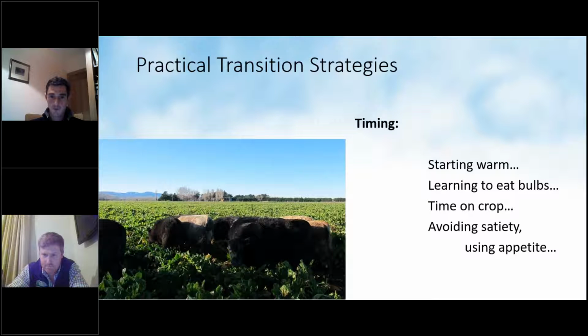And speaking of timing, there's a few things in timing that can make transition a lot easier. The first of these is that, all things being considered, it's much easier to transition cattle onto the crop when it's dry and warm. It's much more difficult in muddy and difficult wet, cold situations. So wherever possible, putting them on when it's dry and warm is an advantage.